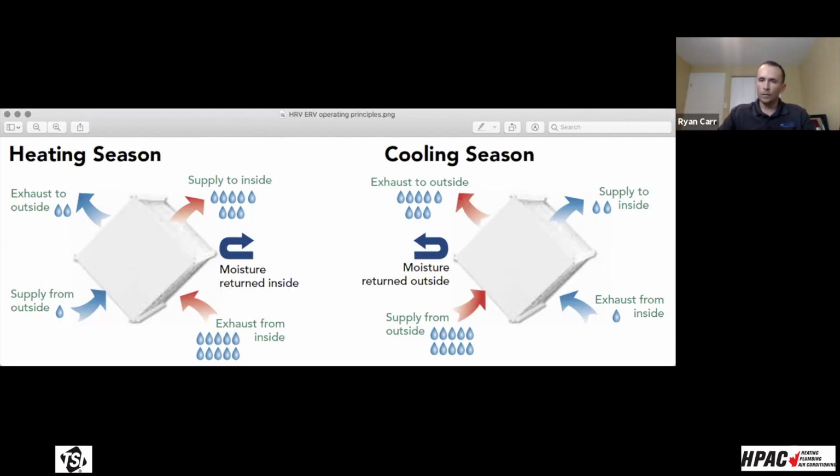So in the heating season, we've paid to condition that air, heat it, humidify it. Outside, it's cold and dry. So the last thing we want to do is throw that air that we've paid to condition outside and replace it with that cold, bone dry air entirely. So that core not only allows for heat to transfer back to that incoming airstream, but also humidity, right? And that has been a shortcoming of HRVs. As houses have become tighter, we often hear complaints from occupants saying it feels dry, itchy eyes, scratchy noses, trim pulling away, and vice versa.